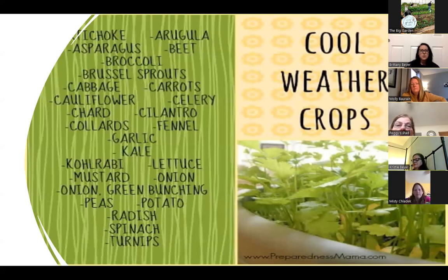Ones to start with transplanting could be broccoli, Brussels sprouts, cabbage, cauliflower, collards, cilantro. Potatoes, you'll start with a potato slip. You have onion bulbs, but you also have some onions like the green bunching that can be started with seed. Beets can be started by seed as well.